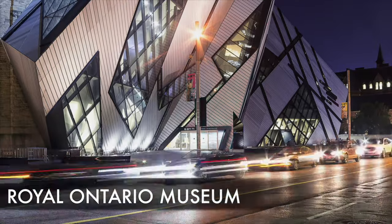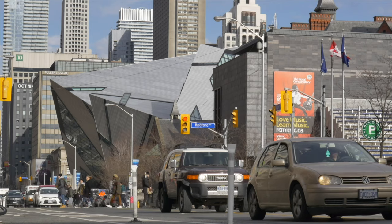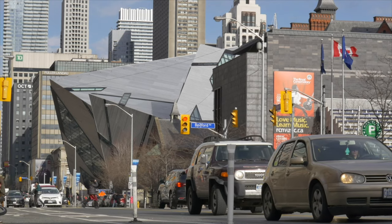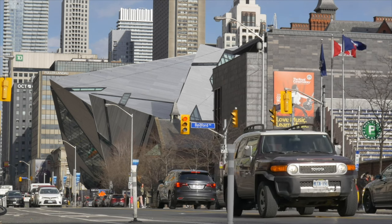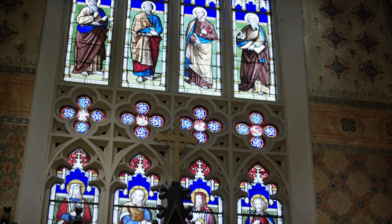If you like museums, you should definitely consider checking out the Royal Ontario Museum, where they have 13 million pieces of art here. It ranks among the top 10 cultural institutions in North America and is Canada's largest and most comprehensive museum.